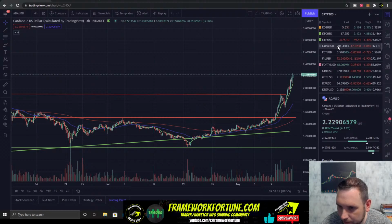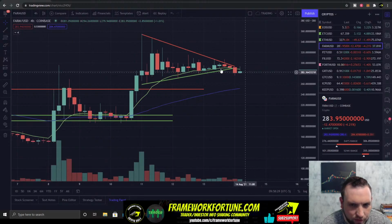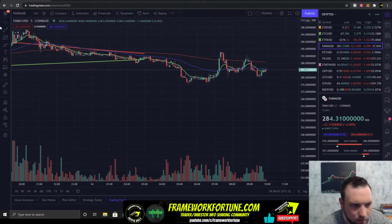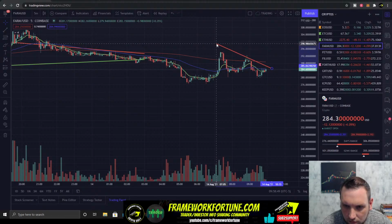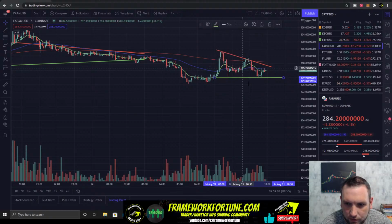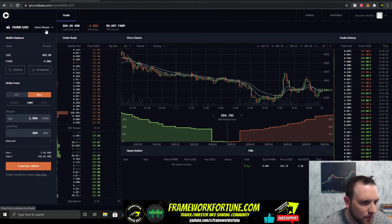I want to see Farm on TradingView real quick. See, we were in this triangle and it broke down, but it didn't drop that hard. It's still holding up. So it's possible that this could break out. But let me look at the 5 minute. It's so volatile. Let's just do the downtrend there. And looks like 280 is holding as support. So this is the triangle here. So I'm going to hold Farm for a little bit longer to see if it's going to break this triangle during the stream, because it should be within the next 20 minutes or so. And then I'll lock it out.